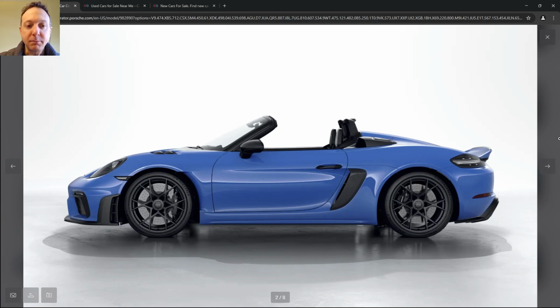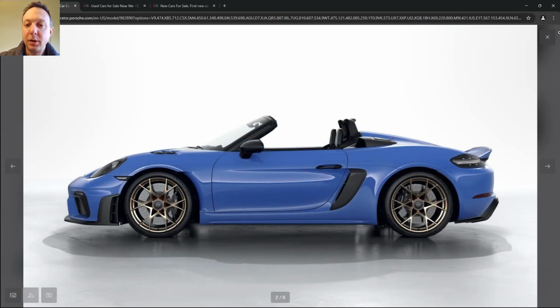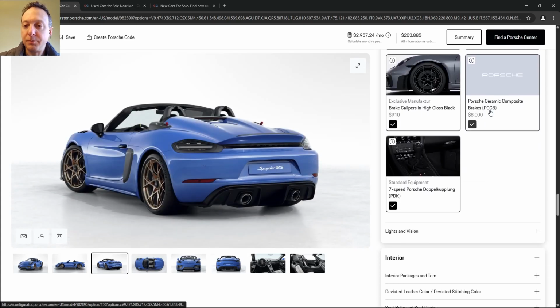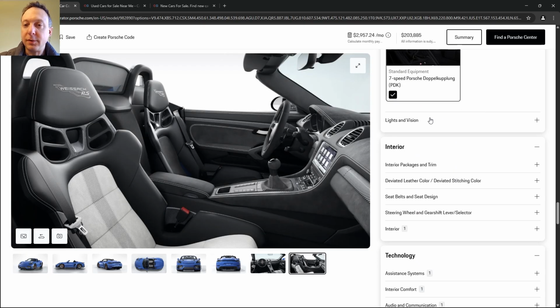Somehow, even though I'm going for this monochromatic theme, it feels like there's just so much more pop when the wheels have a little bit of color in them. So we're going to go with that. That is my exception to the monochromatic rule. Get that little bit of color. Okay, so we've got all of that done.